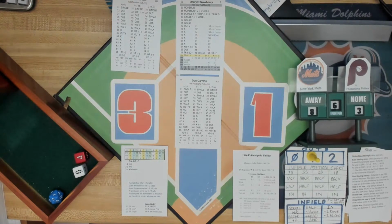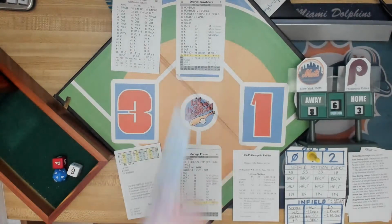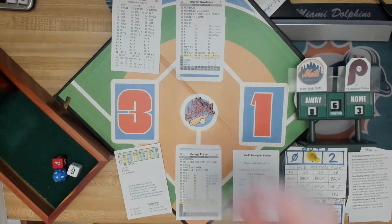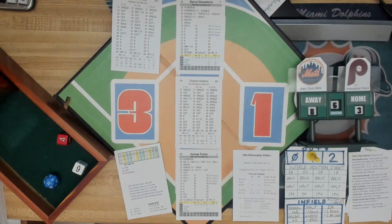Darryl Strawberry on second base. Don Carmen walks 2 batters and gives up a bases-clearing double. 8-3 Mets. Still 1 out. And the batter is George Foster. Foster's 1. And we're going to see a new pitcher as Carmen's coming out. Phillies will go to the pen. And they're going to go with Charles Hudson. Hudson's grade is an 11. It's a B.